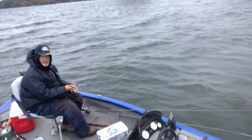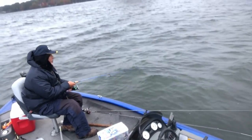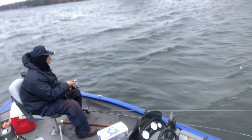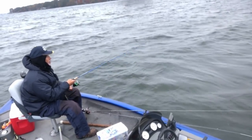dropping to the bottom where the big boys lie. Right now, right here, right now. Big Daddy Jigs, see if we can catch a couple stripers down at the bottom. Finesse jigging with Big Daddy Jigs.